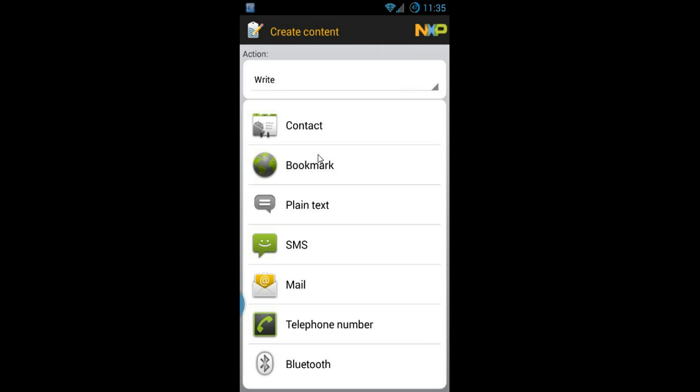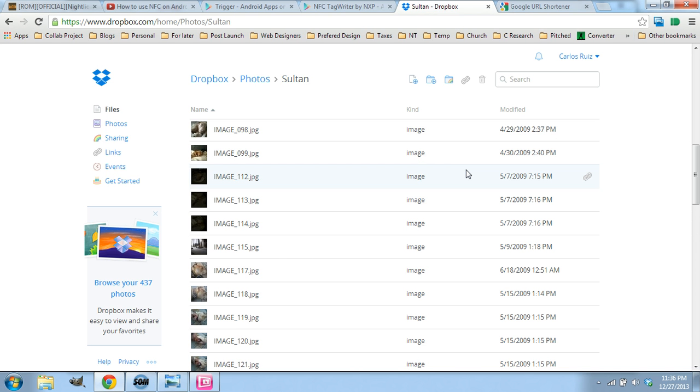Another thing that I use a lot as well is the bookmark feature. And the bookmark feature is awesome because I can send them to a website, my personal website, or my Twitter page, or my Facebook page. But here's another really cool application where you can use this. And let me go ahead and exit this. So because that application allows you to share a link, you can technically share any file you want using this little NFC chip. So there's different uses for it.